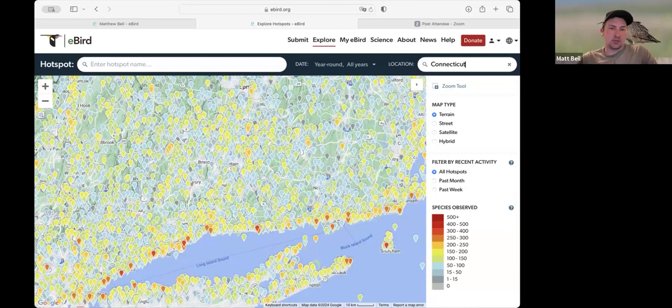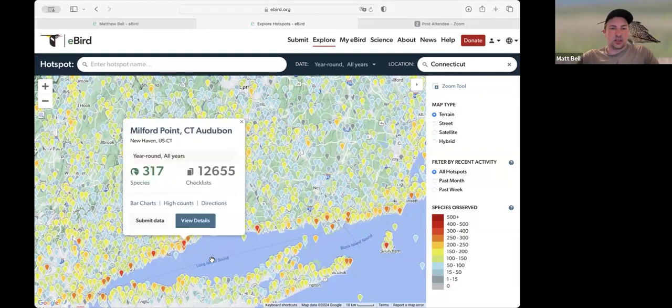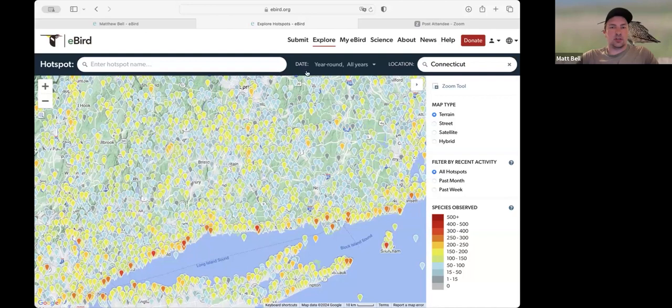And it's a heat map, so the colder the colors, the fewer species there all time. The brighter and warmer, the more species. So we can see that down here. Here's Milford Point at Connecticut Islands property, 317 species all time. That's a pretty colorful thing. However, these numbers, as we can see up top, are year-round, all years.